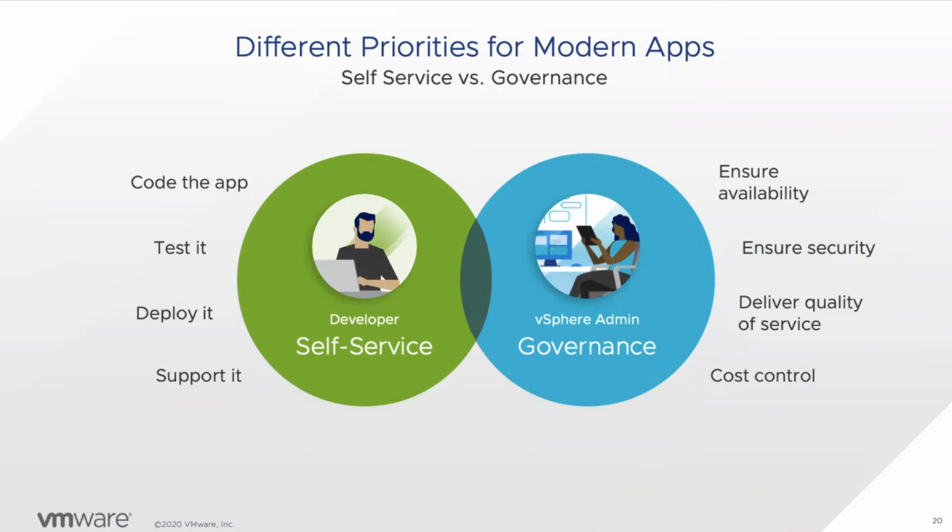They don't want to have to put in requests to infrastructure teams or to networking teams or security teams, wait for those requests to get processed before they can start developing their code.